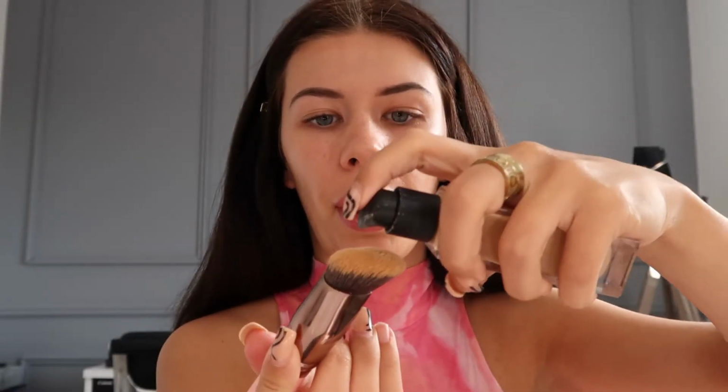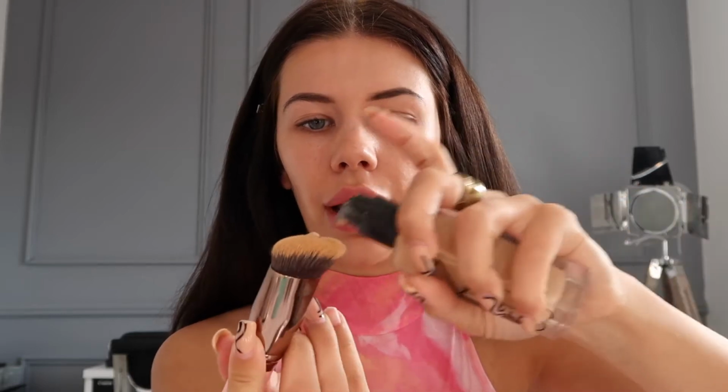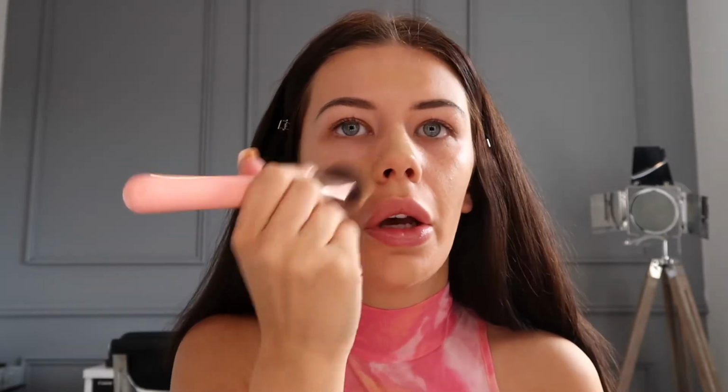Let's give it a shake. And I'll literally just put 2 pumps straight on to the brush and just put that on my face. And I'm going to stay away from my under eye area because that's where I'm going to put my concealer. And I find if you put your foundation all the way up to your under eye and then put concealer on top, it's too many layers and it just creases and doesn't look good. So I'm just stippling this into my skin.